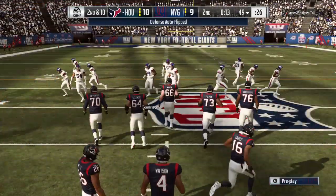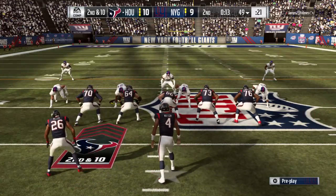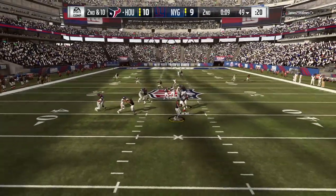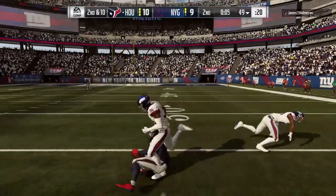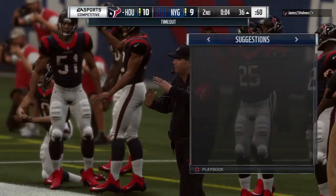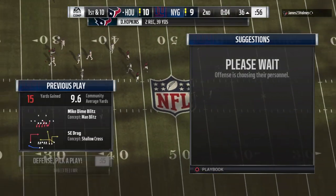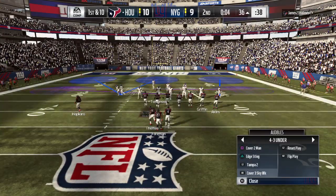So after the incompletion on first, now second and 10. Throwing again is Watson. Flushed out right. And oh, look at that, a diving catch. And with just 4 seconds left in this first half, a timeout call. So from the 36 now, first and 10.